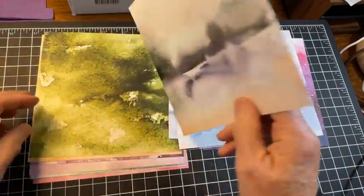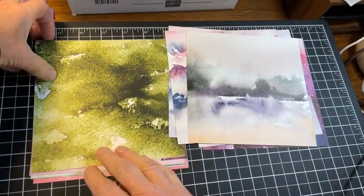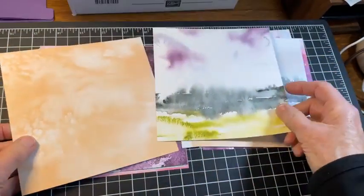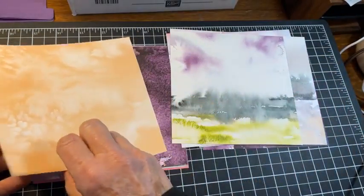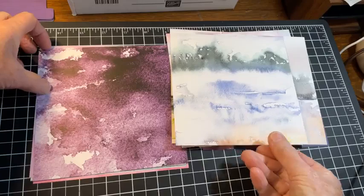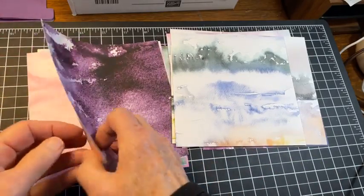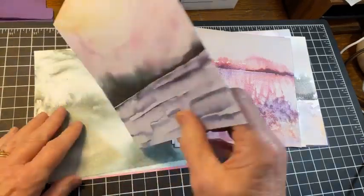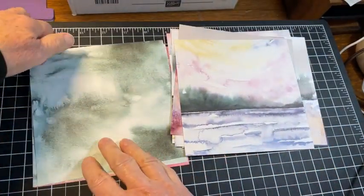I love the look they've created on this paper. So the artists actually create the paper and then photograph it for all of this. So this is neat. Yes, Catherine, I'm just in love with this. And I can see myself going through packages and packages of this paper here.